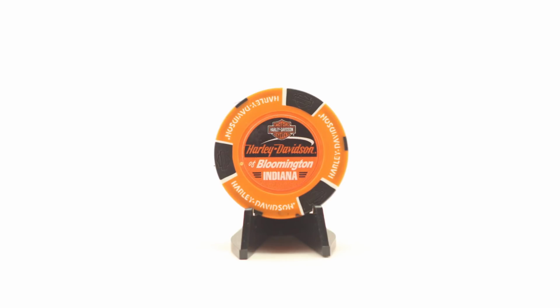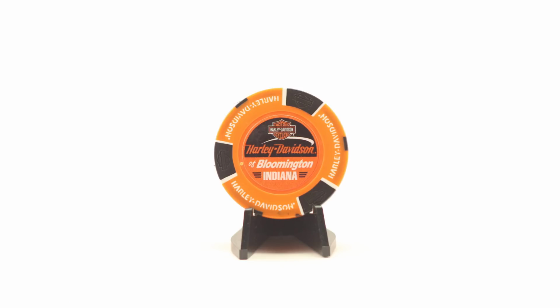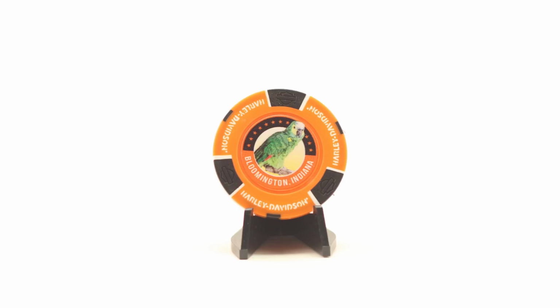We have an orange and black chip. Oh, it is a full color chip. On the bar and shield side we have Harley-Davidson of Bloomington, Indiana. On the back side we have a bird with Bloomington, Indiana. That's awesome. So it must actually be a real bird that hangs out in this shop. I did not know birds lived that long. I didn't either, to be honest with you. I learned something today. And then cut to close up.